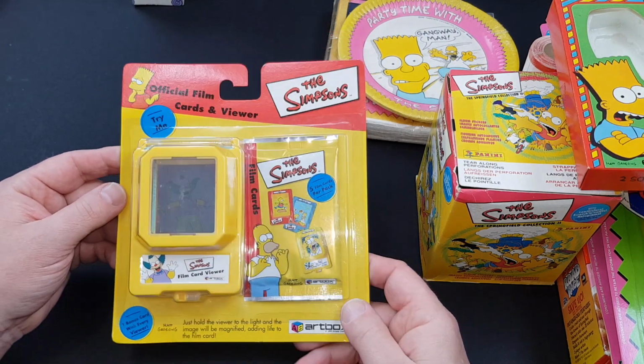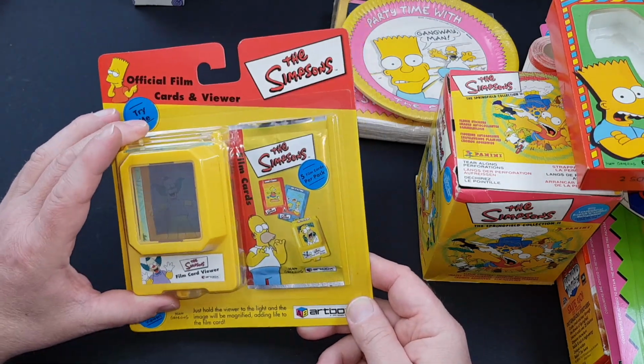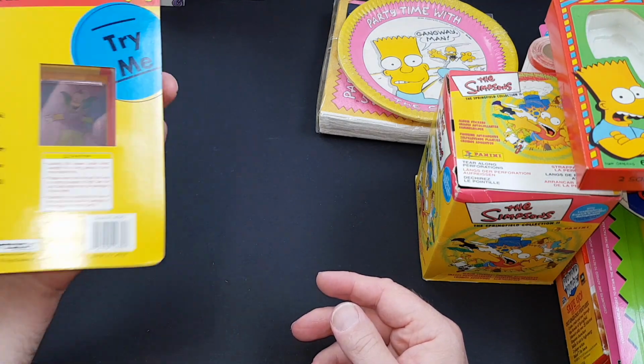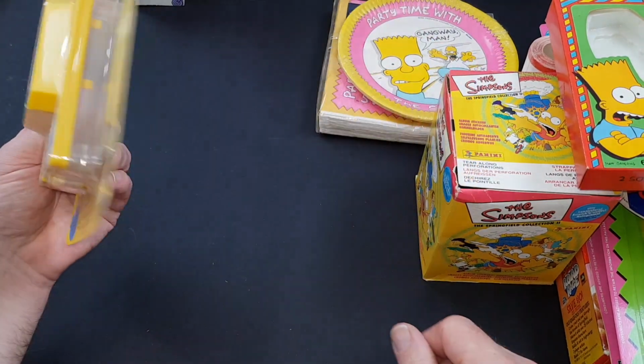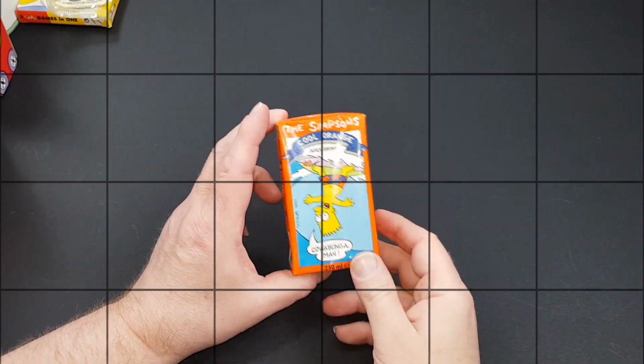art box viewers. So you could put in cards and the pictures would be sort of like 3D. A bit of an unusual piece. 2000. So I say this is modern. Even this is almost 20 years old now. Okay, so we're back again.